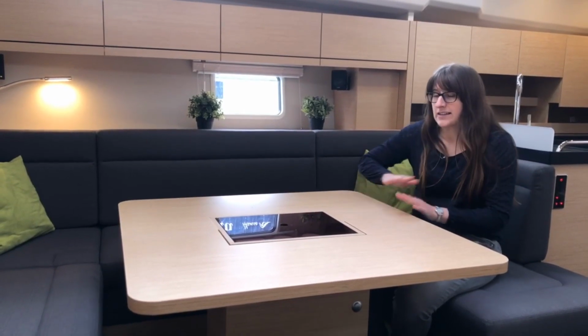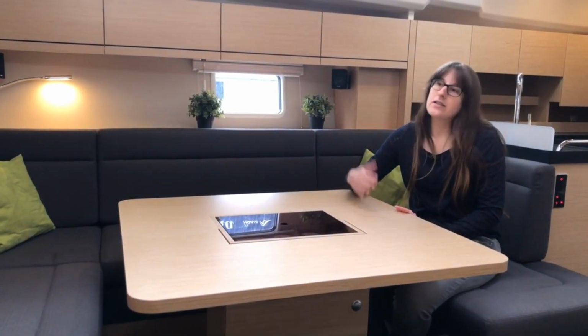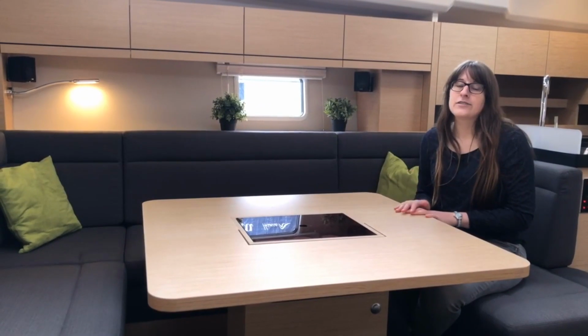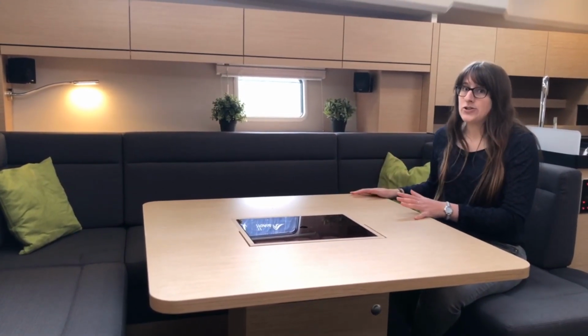You notice that it's a very light wood that's in here. It's on the walls, the doors, all the furniture, and we have these gray cushions behind me. So that gives us a very elegant look, but of course that's completely up to you. You can decide if you want a lighter cushion color and a darker wood, for example, completely different materials, different colors. So this boat will be completely your boat and exactly what you want it to be. It doesn't have to be this color scheme that you're choosing.